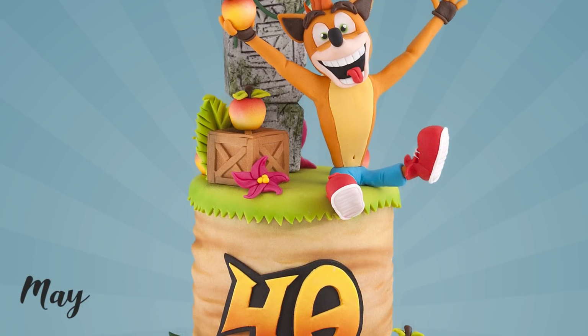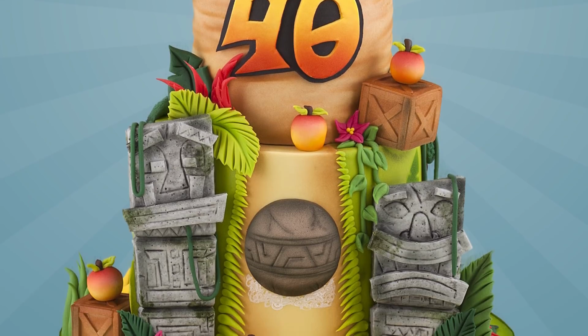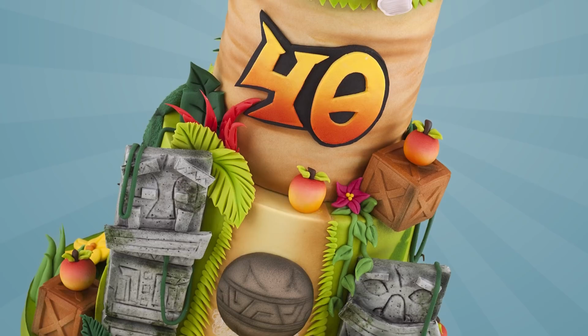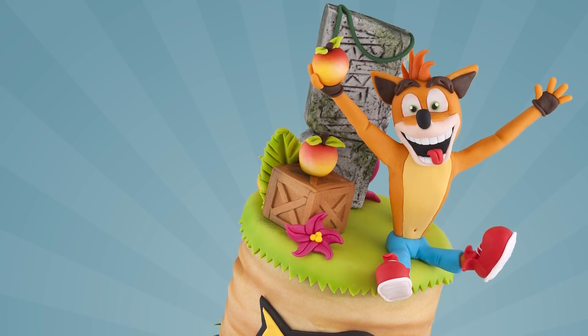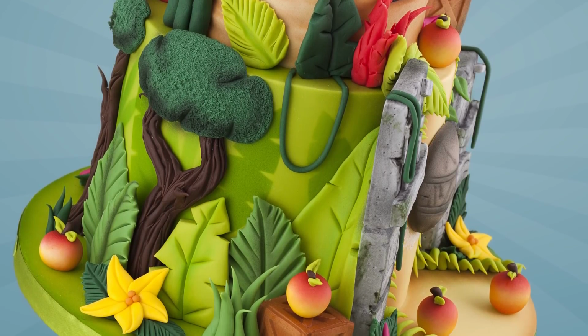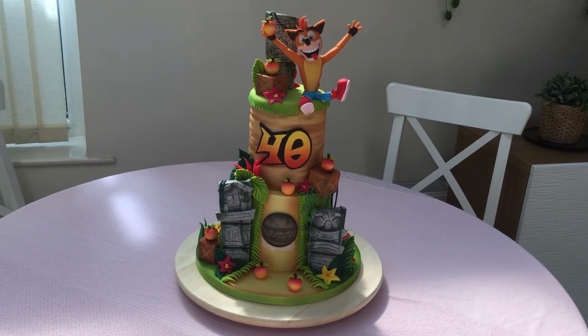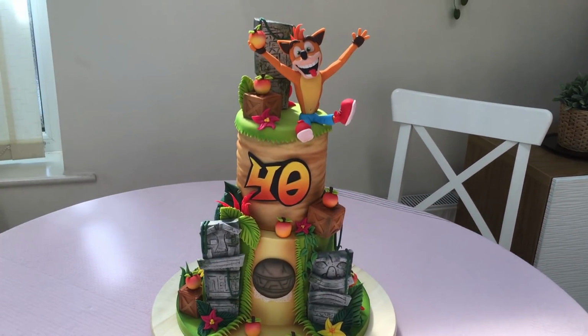May. How could I not include this one? This was extra special and extra stressful because it was for a fellow cake artist's birthday. There is no bigger honour than to be chosen to make a cake artist's birthday cake, because they are seeing it with an artist's eyes, and out of everyone they could have had in the industry, they chose you. The lovely Shireen from Shireen's Cakes and Bakes was turning 40 and wanted a surprise design as long as it was Crash Bandicoot. This is what I came up with.